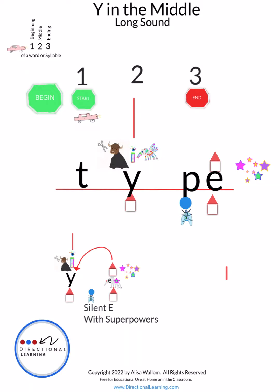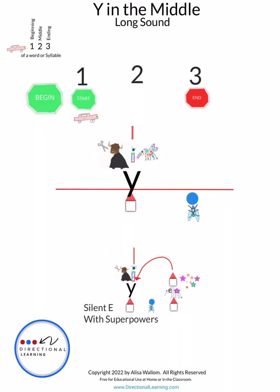So now we can read the word. Type. Did you notice the elephant was silent? Because it's silent E with superpowers. Now you can decode words with letter Y in the middle of the word or middle of the syllable. Just remember, when letter Y is in the middle of the word or middle of the syllable, always look next door. If there's a blue fly, then it's going to cry its baby sound, and it's going to steal the sound from the Indian elephant. It's going to say I. And remember, when letter Y is in the middle of the word and there's silent E at the end of the word, then the vowel's going to scream its letter name.